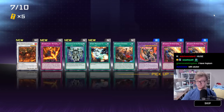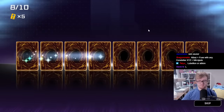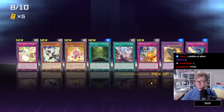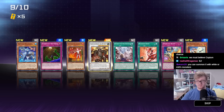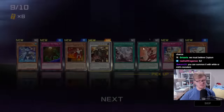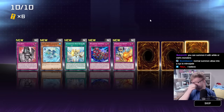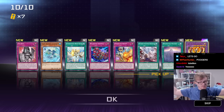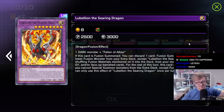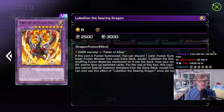But still don't have this. Maybe we'll just pull a Luber from outside the pack. I mean, at least we can Branded Fusion for whatever the new one is called. Floodgate Trap Pool is great. Yeah, can't make that. Normal Albaz and two Xyz. It's kind of tough because there's only the one Albaz. But we do have Ecclesia and Punishment and... What? Last pack, Lubellion? Still no Aluber, but we actually can just summon Ice Jade.